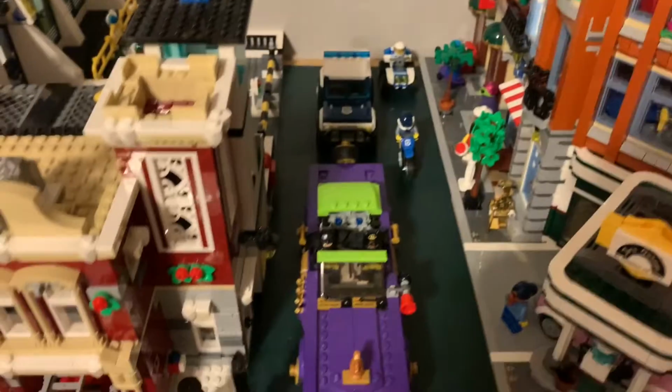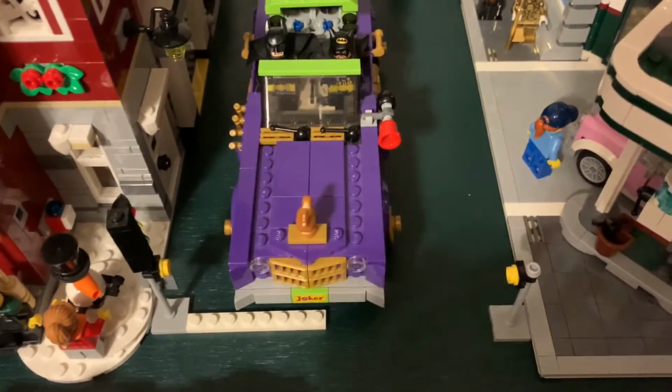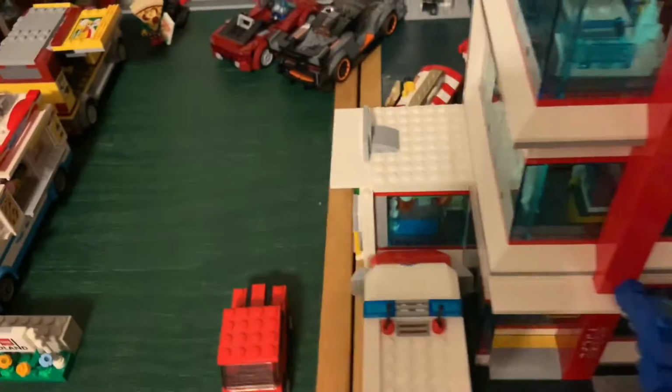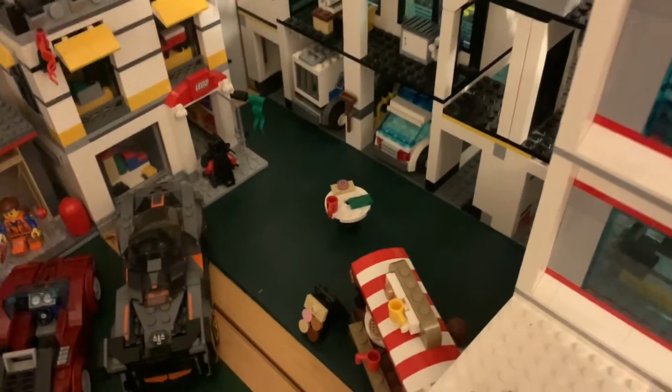This is a one-way road that we seem to have some police officers coming down to possibly arrest who they think is the Joker, but it's actually Batman. We've got a new shopping area that holds our food trucks, our donut shop, which will not always be there because, again, we'll be putting our burger shop there.